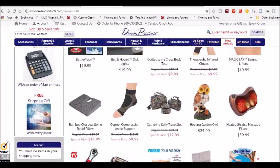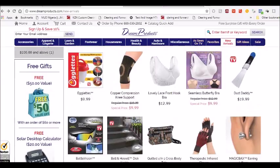Okay, having checked the new arrivals, and if you see anything, this is a dust paddy. What do you use it for? Could be they use it for cleaning, removing dust, and so forth.